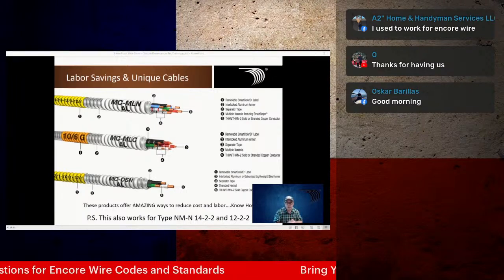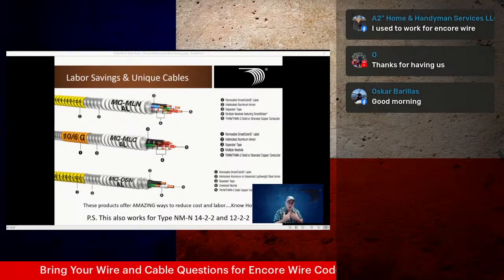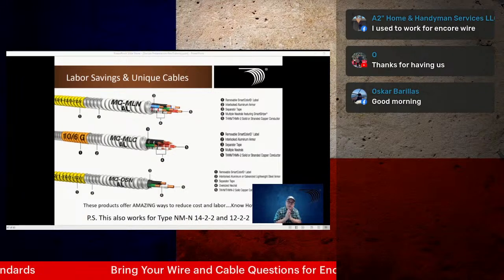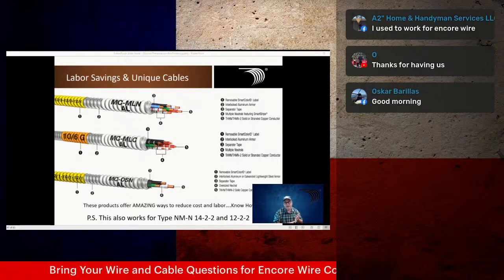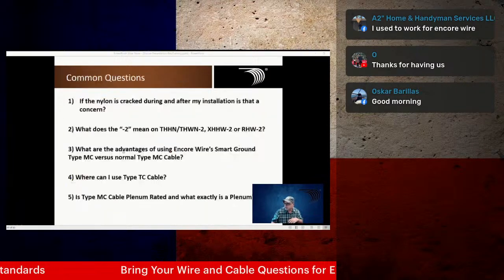That's it, okay? In residential, you might pull it down the hall, and you could feed 2 bedrooms out of it because it's 2 circuits, 2 branch circuits in 1 cable. And it's not a multi-wire branch circuit. It's 2 separate branch circuits. So that's a benefit to that. And that's a 1422 and a 1222. Okay. So just different products that might save you time and labor in your installation.